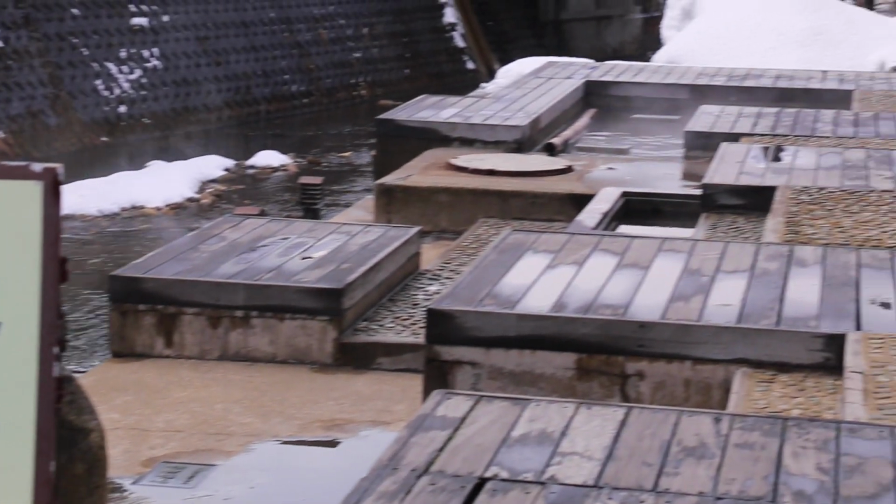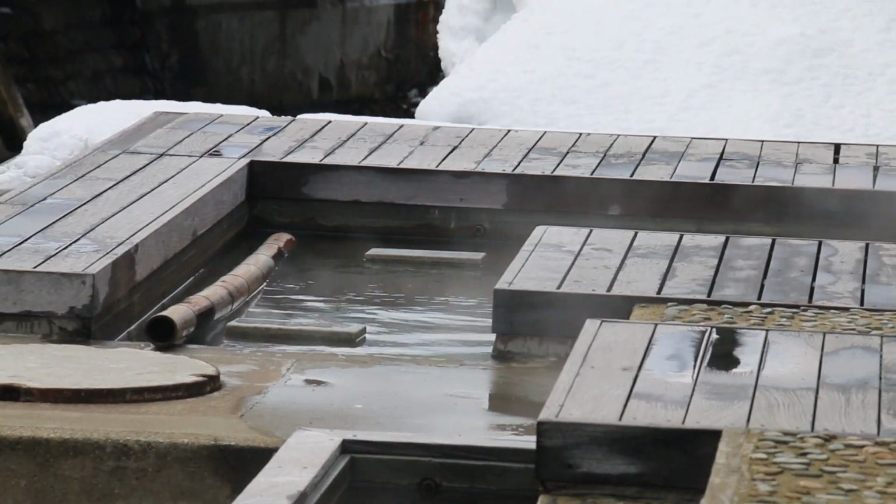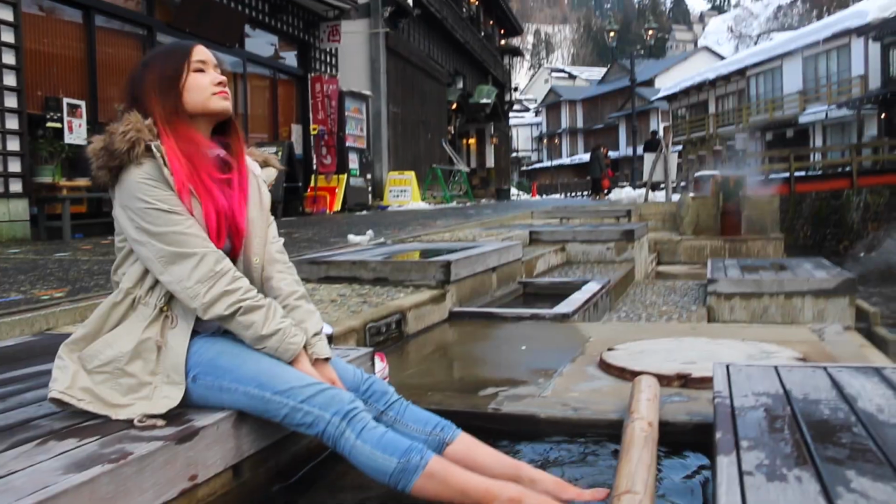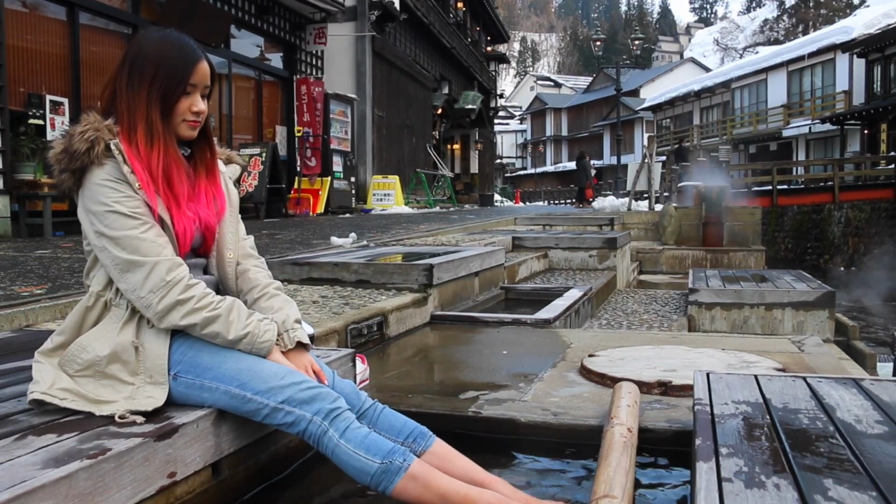And what I love about onsen towns is there's a real sense of nature. You can feel the water flowing around you, there's steam rising up from the streets. It feels really alive, and it's a really exciting sort of place to be.